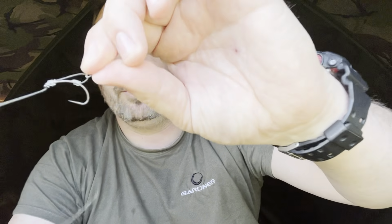Lovely. And then once we've done that, we're going to tighten everything up using a hook puller, a rig tool I should say. So at this stage, this is kind of what it looks like. I'll turn it up the other way so you can see the hook rings. Perfect. A bit fiddly. Hold that up for you. So that's what it looks like at this point.